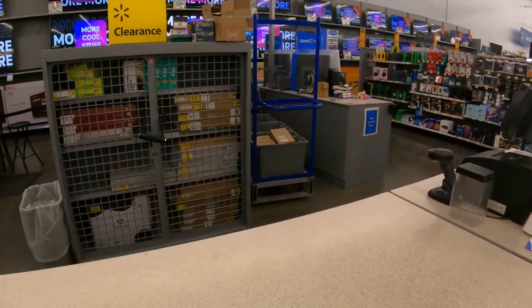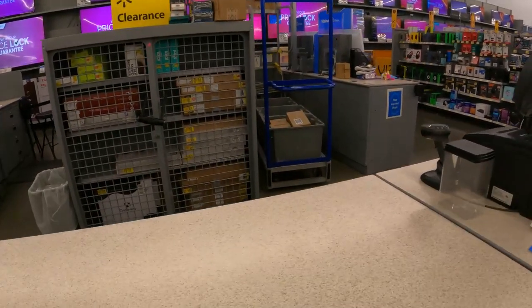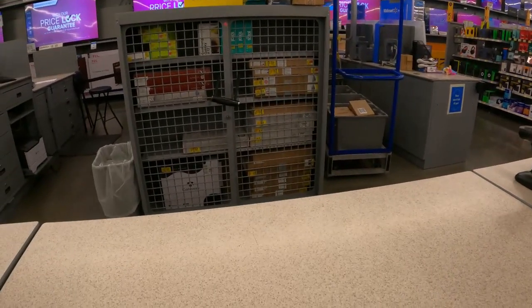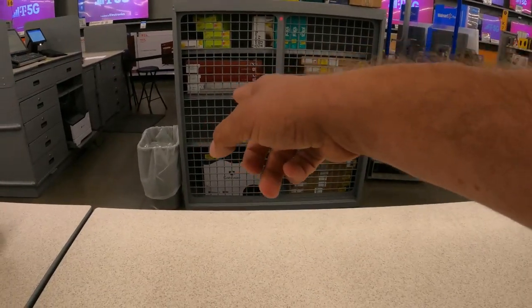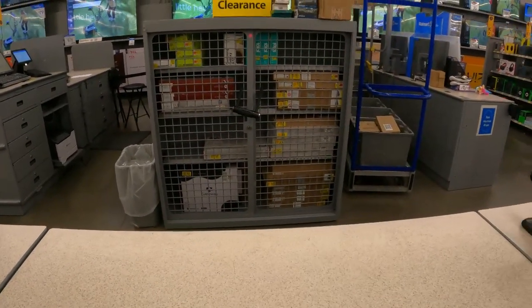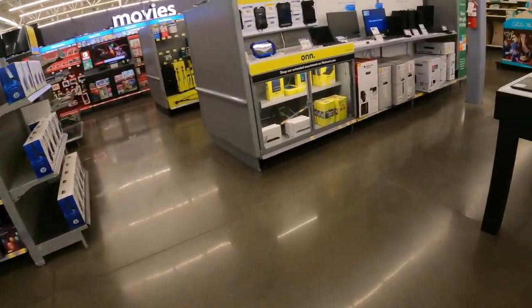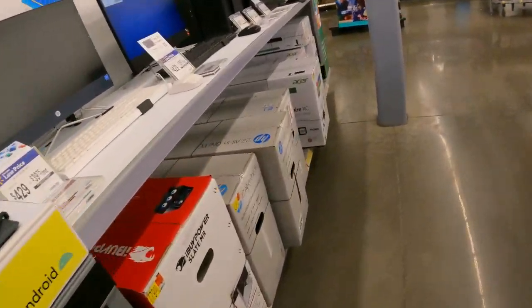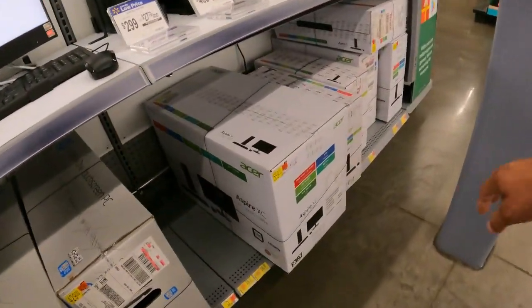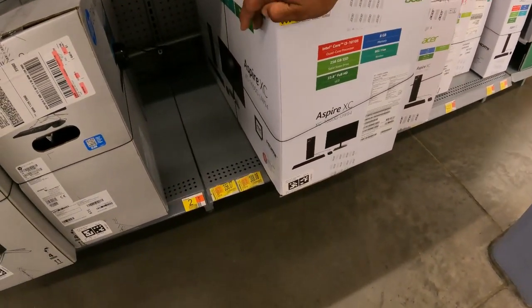Bunch of laptops in there, $199 down from $299, $349 down from $499, $154 down from $299, $250 down from $440. Man, I wish we could scan those, see if they dropped any more. The only thing I've really seen recently in the electronics section is actually just the desktop versions, $388 down from $538.